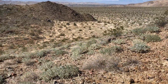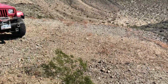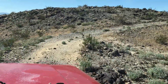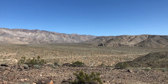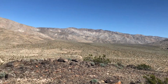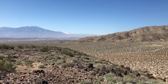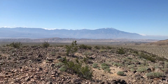So we just went on this road that no one's probably been on in 20 years. And we found it from the US Geological Survey map. We're on the top of Fan Hill. That's Joshua Tree, the south end of Joshua Tree National Monument. San Jacinto.